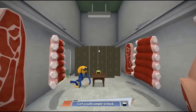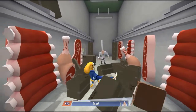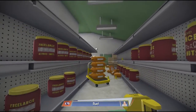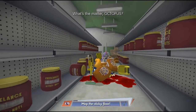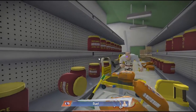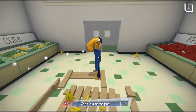Now once I grab this, all hell is going to break loose, so be prepared. The chef is after us, so you've got to run as fast as you can. Oh, banana. Quick, run. Here he comes. Oh gosh! Now what's going to happen here is, as you can see, there's jam, so I'm going to get stuck. I'm stuck in the jam. So what you need to do quickly is grab the mop and start mopping the floor. There we go. He's coming closer. We just made it. Whew. So if you do get stuck in the jam, you will need to grab that mop really, really quickly.